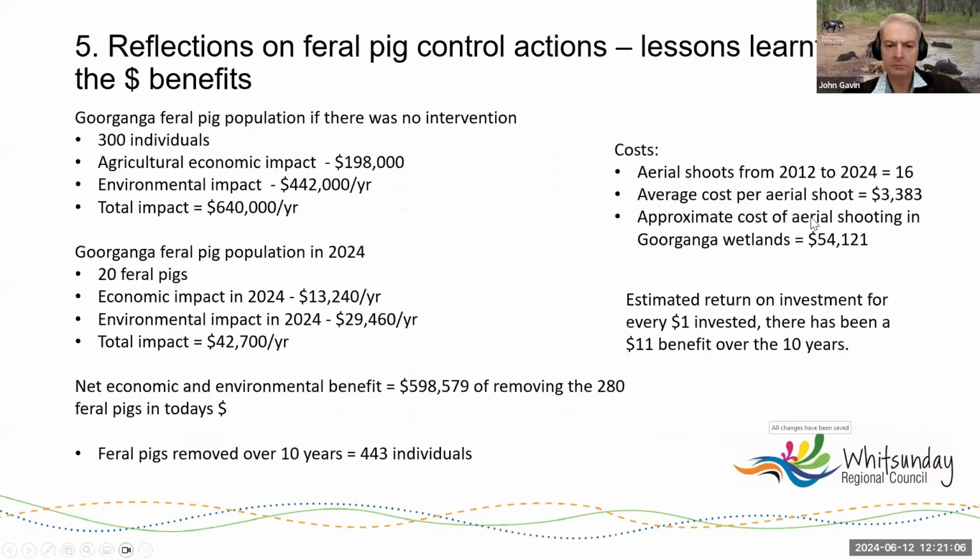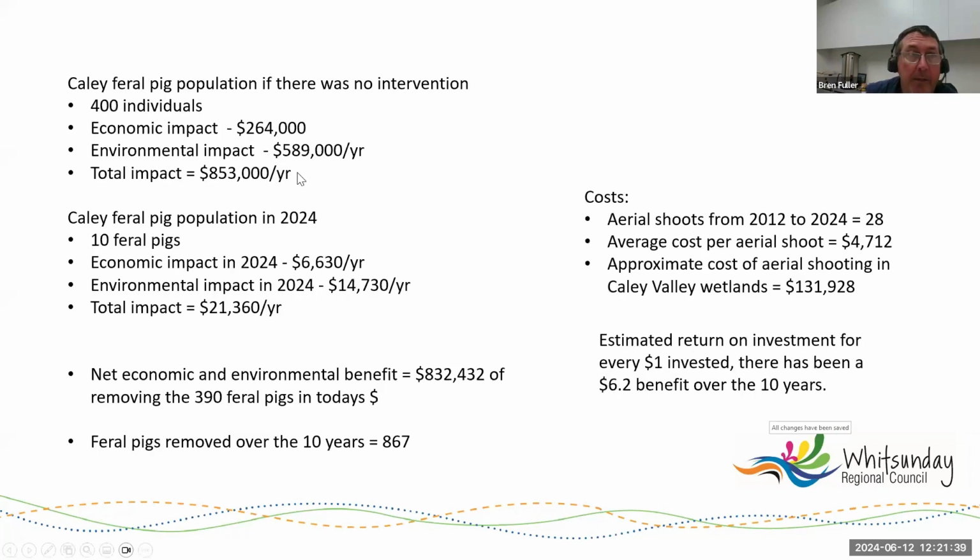Next one, please. We've just got 1 minute, Bren. Rightio. So if we look at the amount of pigs that we've removed from Giganga, we're looking at a net environmental and agricultural benefit of $598,000, or a return on investment of every $1 invested, $11 returned. And next one, please. And if you look at the economics and maths for Carley Valley, for every $1 invested, $6 returned.